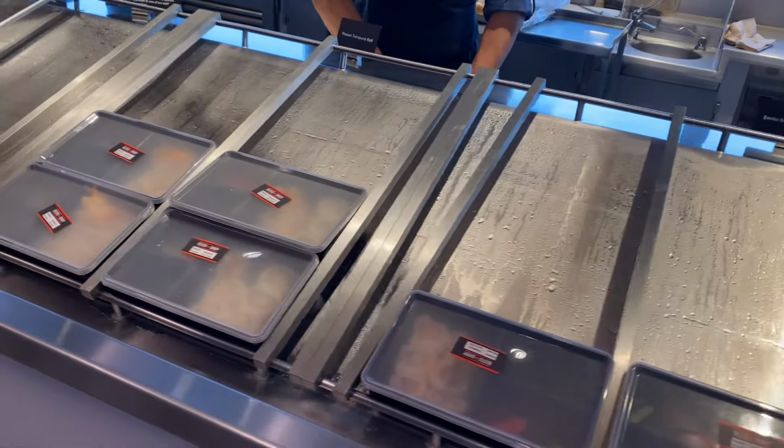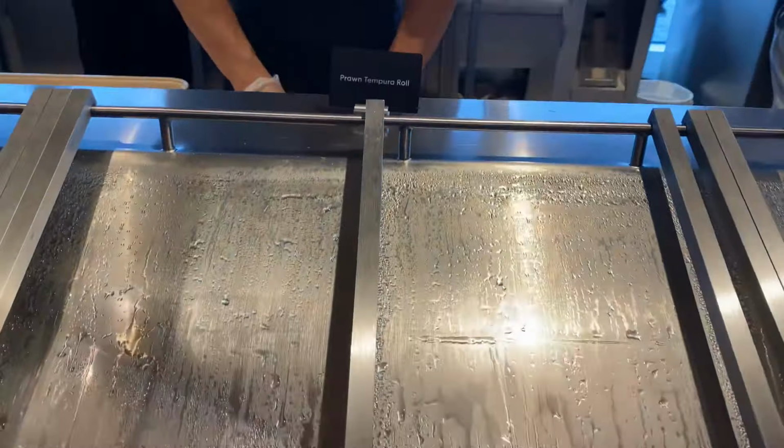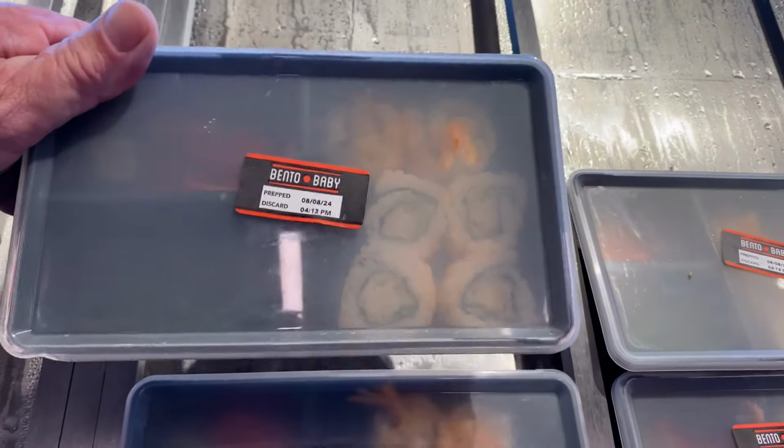I've got to edit some video for day one, so you know what? I'm gonna go ahead and pick me up one of these prawn tempura rolls, and we'll find us a spot after we get done with our tour here. But I'm gonna go ahead and grab one.